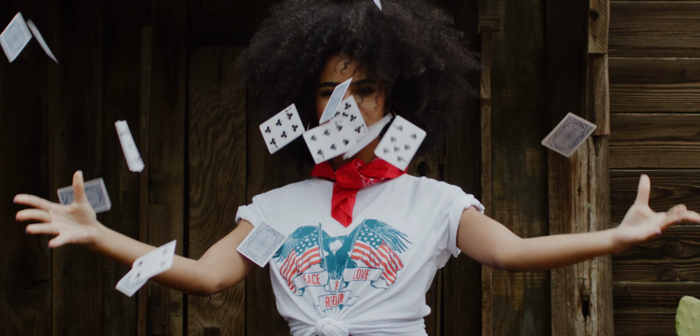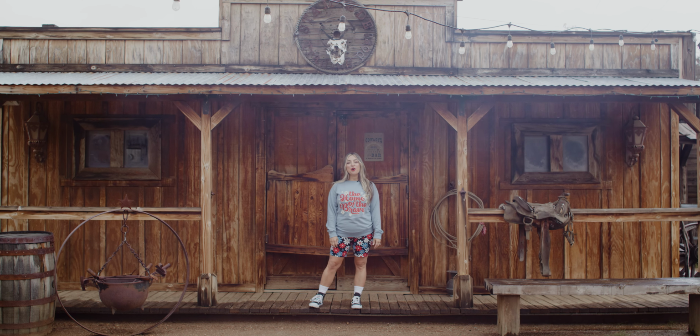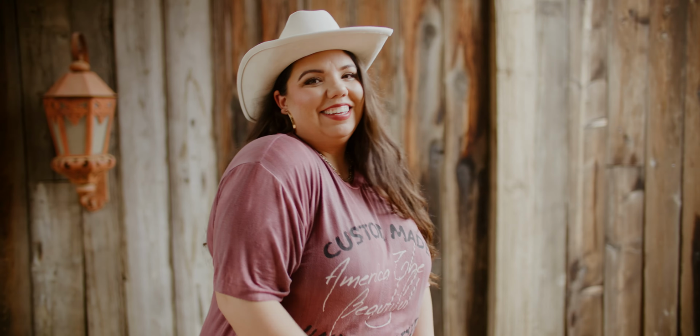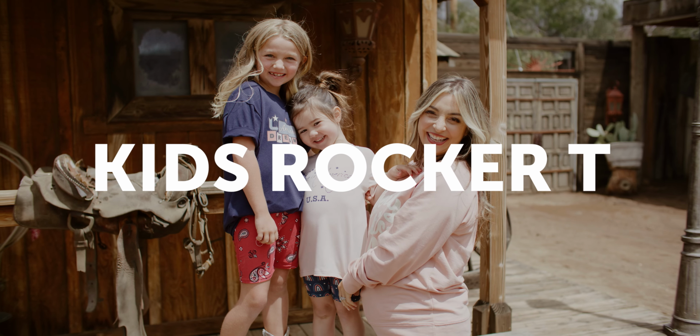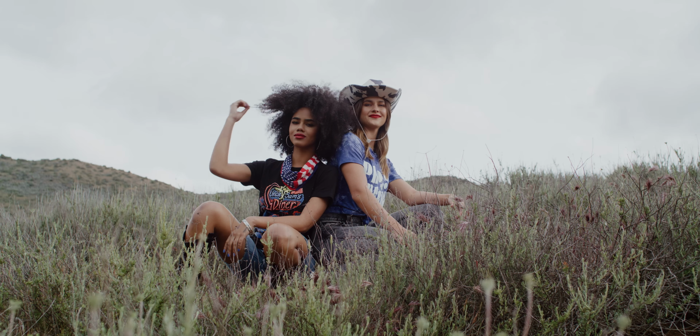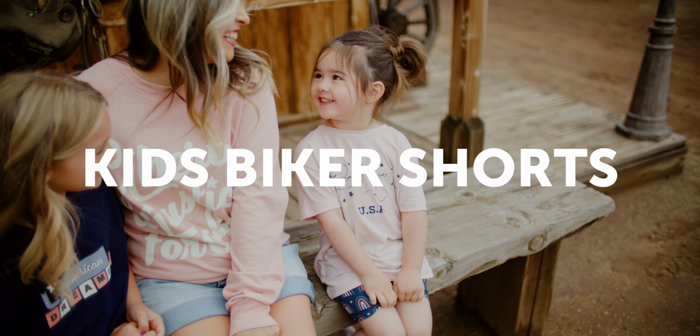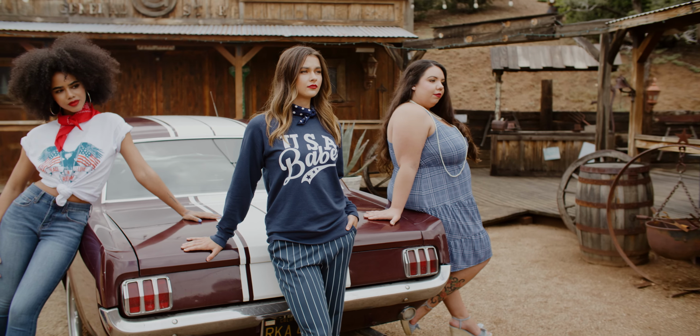Full swing, and we're excited to announce the 2023 LuLaRoe Americana Collection, Wild and Free. This collection includes six styles. Introducing the Amanda Tier Tank Dress, the Logan Crew Neck Sweatshirt, and the Kids Rocker Tee. We're also bringing back three seasonal favorites: the Rocker Tee, Biker Shorts, and the Kids Biker Shorts. Let's take a closer look at Amanda.